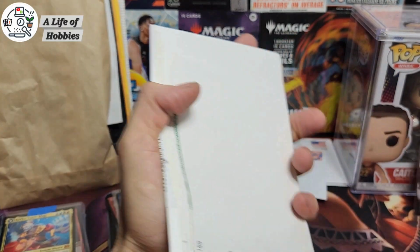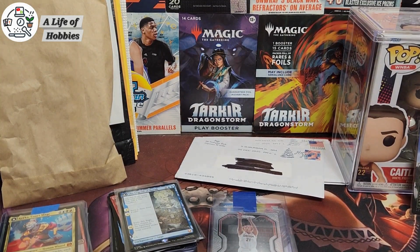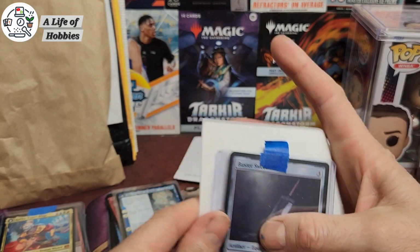So this one got sent certified. I had to sign for this, which is wild. I never expected it to be sent certified. Like, honestly, sending a letter certified is $6. And most people that I know of, and this was from Maros X TCG. Maros X TCG, and it's the Buster Sword.